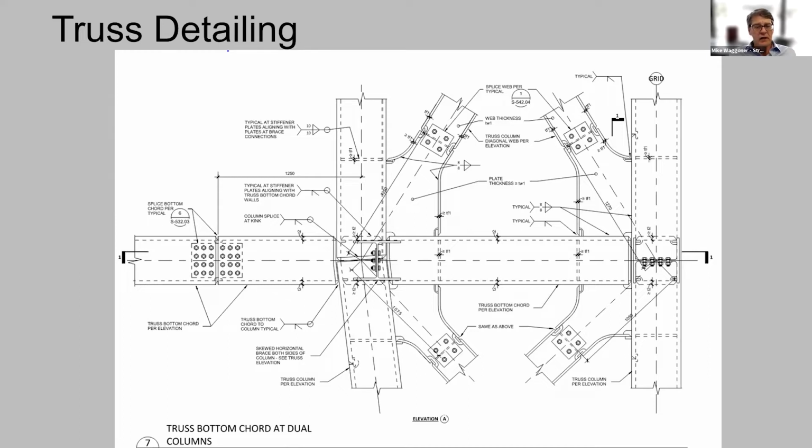The two vertical elements that you see on the left and the right are actually boxed wide flanges. And so we had to create a built-up section in order to handle the stresses that were taking place, as well as the bottom chord of the truss, which comes in from the left, was a boxed wide flange shape because the stresses were high and we were trying to limit deflections and create a relatively vibration-free truss system.